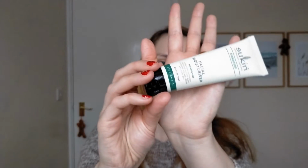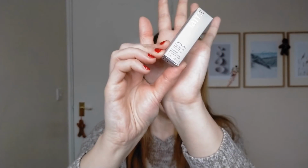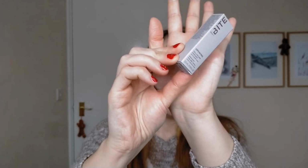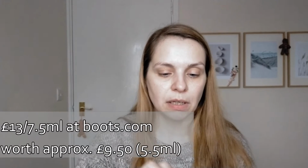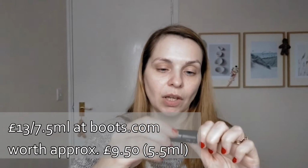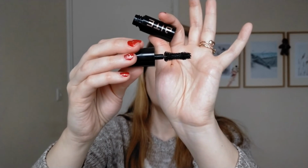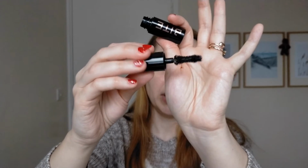And then I have the Facial Moisturizer, another 50ml size. Another late November drop is this Bite Beauty Mascara, the Up Sync Volume Mascara, which I've heard so many good things about, and I am quite looking forward to using this in my makeup try on video.